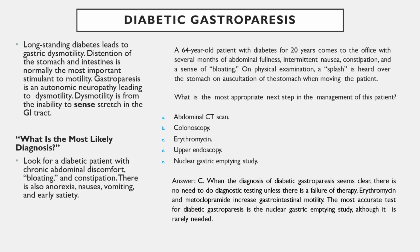Long-standing diabetes can cause gastric dysmotility. Also, distension of the stomach and intestines is normally the most important stimulant for motility. Gastroparesis is autonomic neuropathy leading to dysmotility. Dysmotility is from inability to sense the stretching of the GI tract.